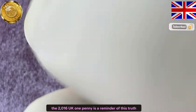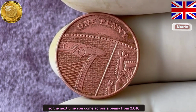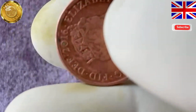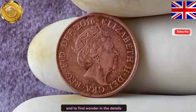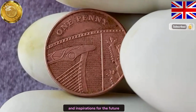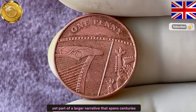The 2016 UK 1 penny is a reminder of this truth, a tiny piece of metal that carries the weight of history, art, and human ingenuity. So, the next time you come across a penny from 2016, don't overlook it. Take a closer look. You might just discover something extraordinary. The 2016 UK 1 penny invites us to appreciate the beauty in the everyday and to find wonder in the details. It reminds us that even the humblest objects can have immense significance, serving as connections to the past and inspirations for the future. In the palm of your hand, it holds the power to tell a story, one that is uniquely its own, yet part of a larger narrative that spans centuries.